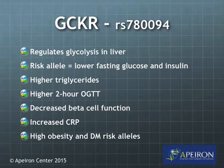GCKR is another really cool gene to look at. It regulates glycolysis in the liver. These people tend to have really high triglycerides and increased CRP. But the interesting thing is when you get their fasting blood sugars, they tend to be fairly normal. But you look at their 2-hour oral glucose tolerance test, and they are really high on this. They seem to have not only problems with glycolysis in the liver, but they also have decreased beta cell function. So when you're working with them, you really want to focus on a lower carbohydrate diet in order to get success with this.